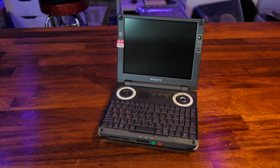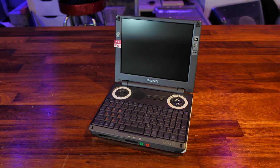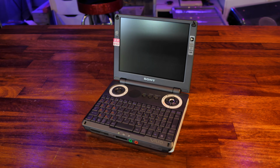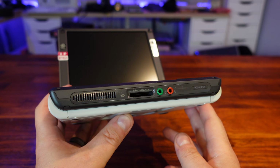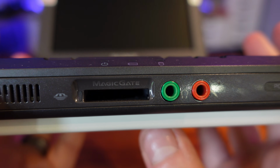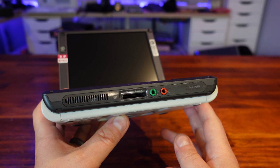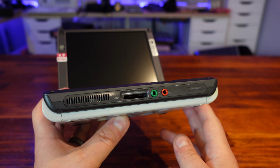This example looks to be in fantastic condition, probably even better than my original, which had a fair few scuffs consistent with being carried around in the side pocket of whatever oversized jeans I was wearing in the early 2000s. To the front you've got 3.5mm jacks for headphones and microphone, along with Sony's proprietary Magic Gate memory card slot. This was Sony's ill-gotten attempt at breaking the portable media market, around about the same time that SD cards were becoming quite popular.